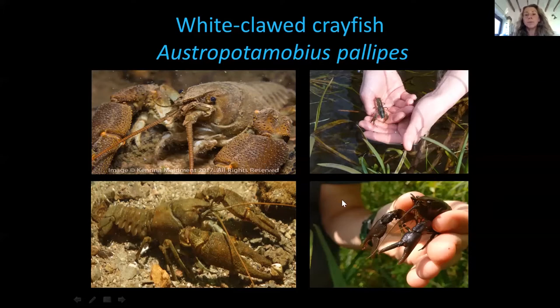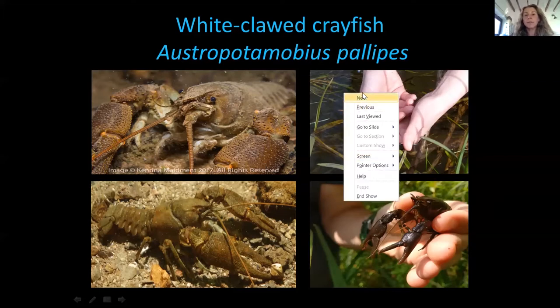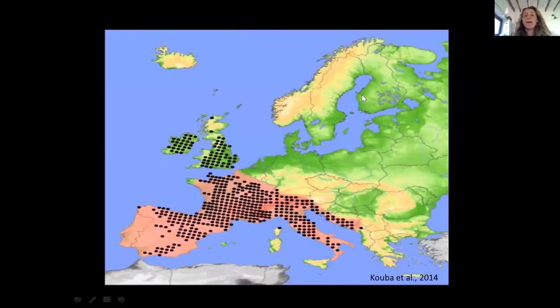Now, what's the problem with crayfish? So they are found throughout Europe. They're only basically found in Europe. And the UK is a stronghold, but they're actually endangered under the IUCN listing. It's actually endangered throughout its range. You'll find that they're not native to Scotland, only native to England, Wales, and also to Ireland.